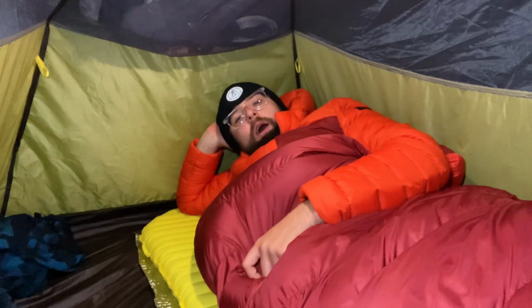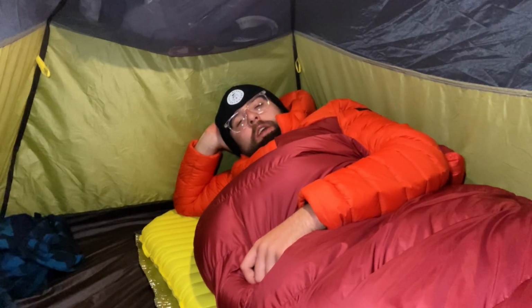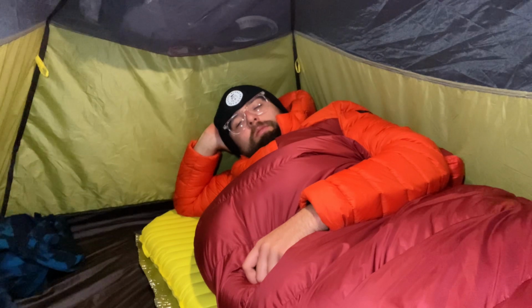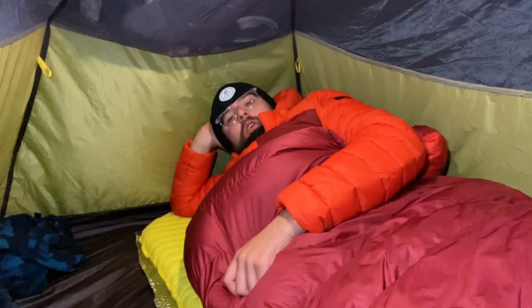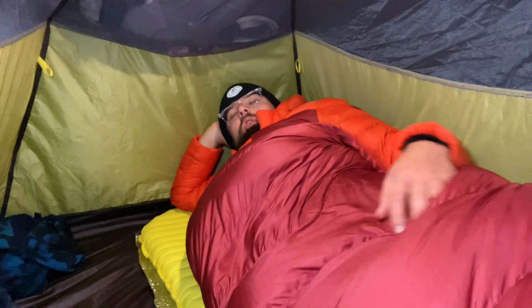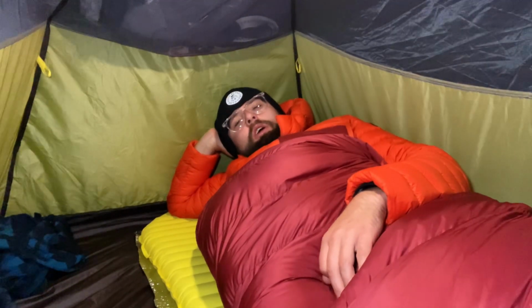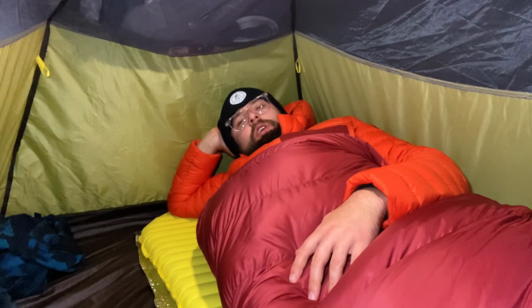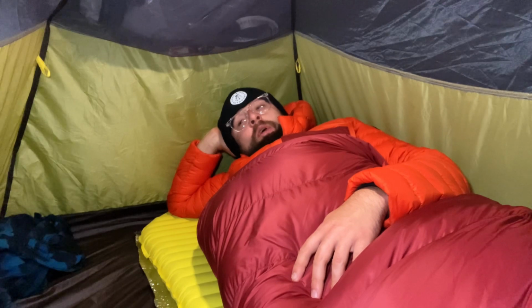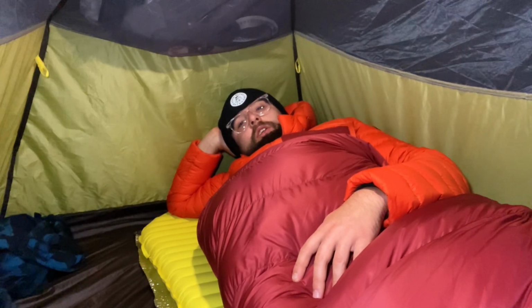Definitely one of the best bits about camping. Getting in all your warm gear. Getting tucked up in the sleeping bag. Just kick back. Just relax. Nice bit of thinking time. Just chill. Especially after a long hike as well, because you're just aching. Not aching, but... you know what I mean. I'm aching. Yeah, I don't know why I said not aching. I'm aching. Definitely aching.